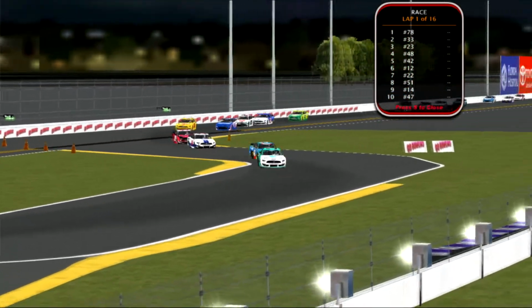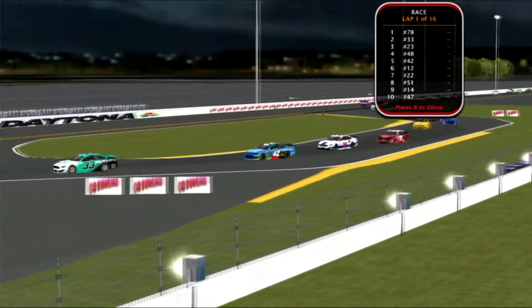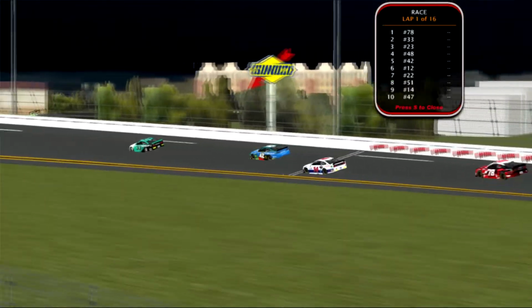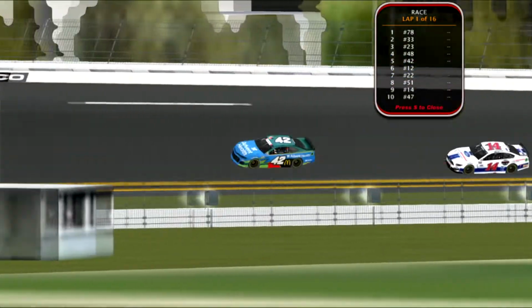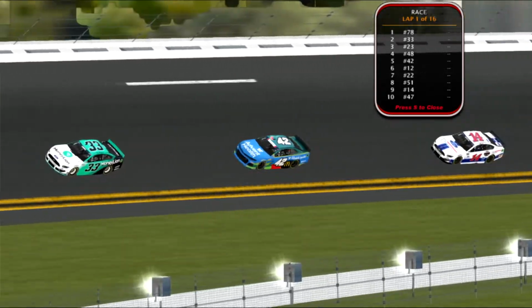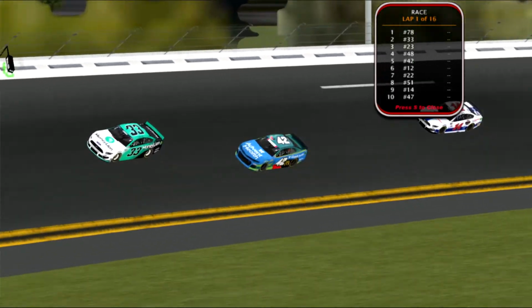There you see Owen Miles trying to gain ground on the 33 car. Oh, he might have gone too tight. Might have been a little too tight there, and he lost some traction. He lost a little bit of momentum there. He's trying to get it back. Look at the 42 trying to get back into the corner.